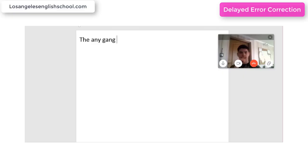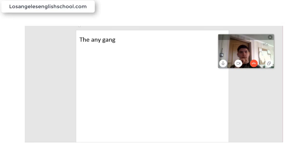Something feels wrong about the sentence. What do you think it's about? Maybe the construction of this sentence. Yeah, right. In this case, you have to choose either "any" or "the", because they are the determiner of the noun. For example, "any game". You don't need an article, right?